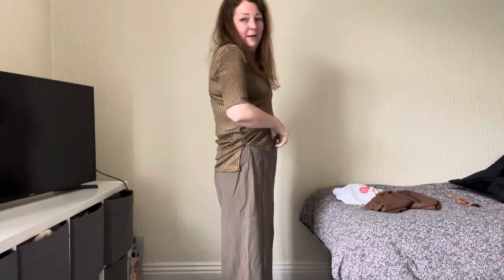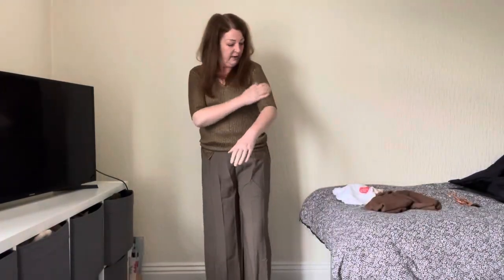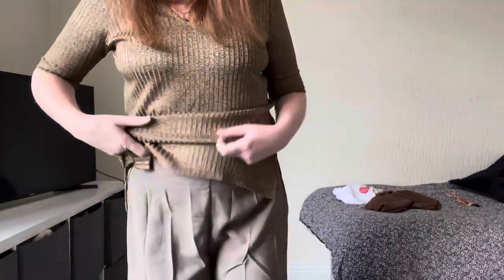I really like the top. It is showing every lump and bump, but I wouldn't wear it with these, as I've got a little bit of an overhang on these trousers. I would wear this top possibly tucked with a pair of black satin trousers, and I think they'd look really nice. I'm not convinced about the top, in all honesty, because it's very clingy. It might be all right, like I say, tucked though.